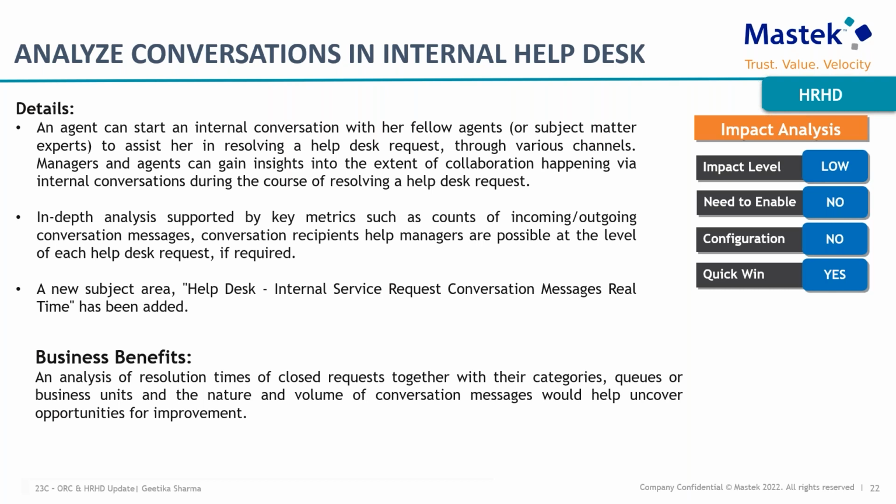So the business benefit is that this will give you the analysis of resolution time of closed requests together with the categories, queues, or business units, and the nature and the volume of conversation messages would help uncover opportunities for improvement.